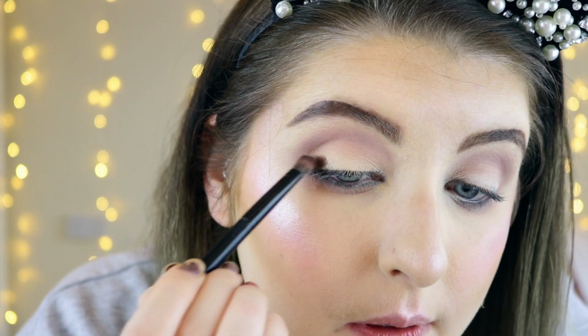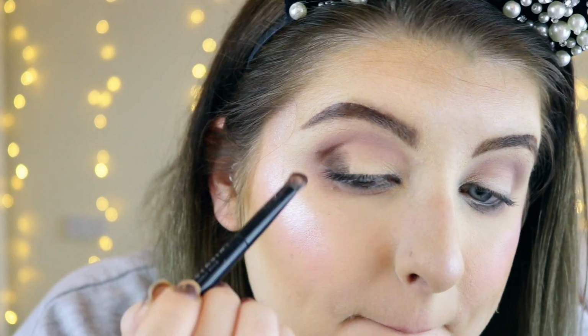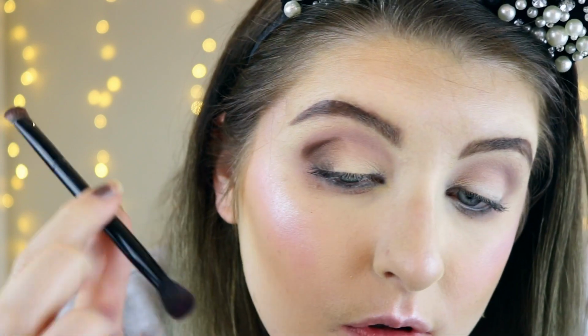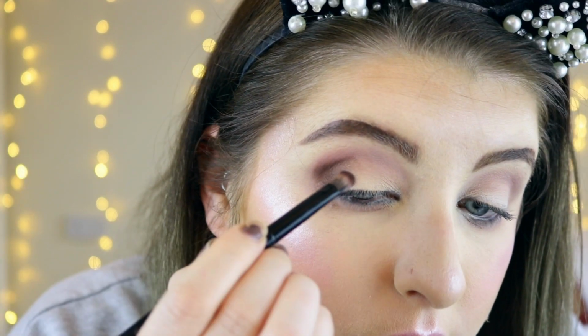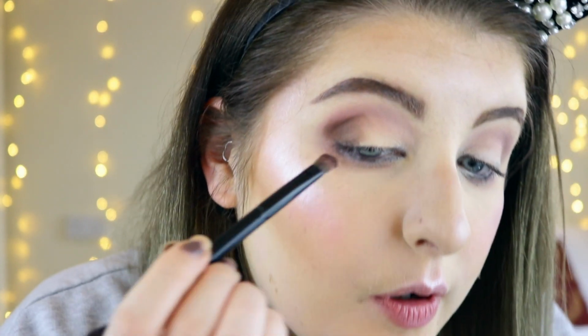I'm just going to start placing that onto the outer corners. As you can see how pigmented this is already. And just blend it into the crease as well. I'm just taking the fluffy brush on the brush that came with it, and just start to blend. And just keep going back in to build that colour up.